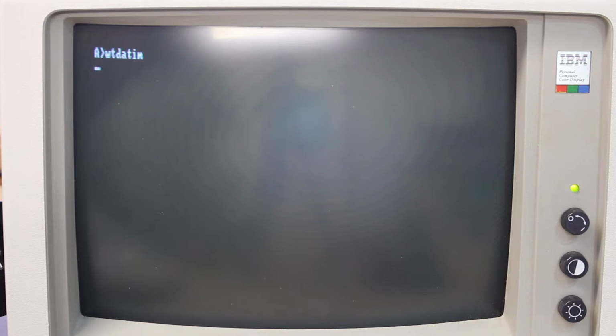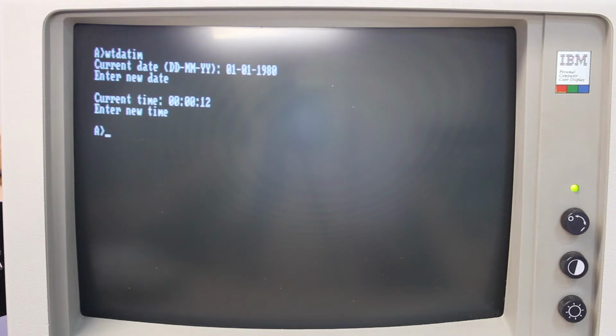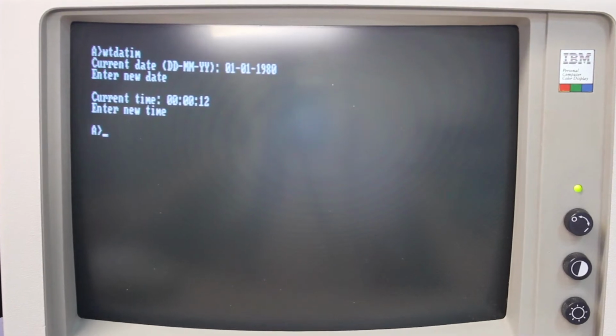Here we're getting to see the initial prompts for date and time, though it strikes me a bit to see a WT DATETIM command here. I've never heard about this one before.